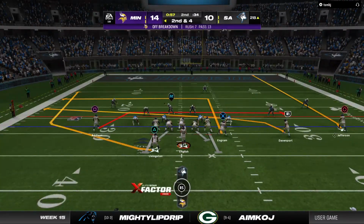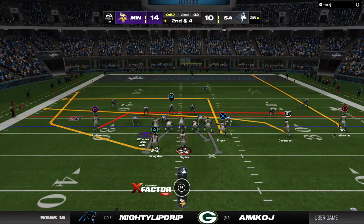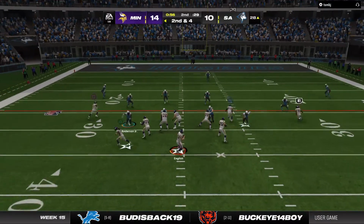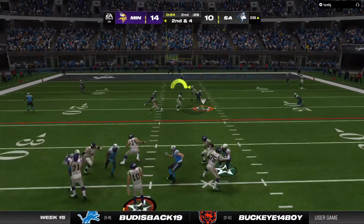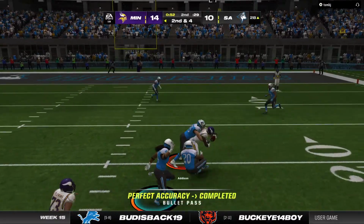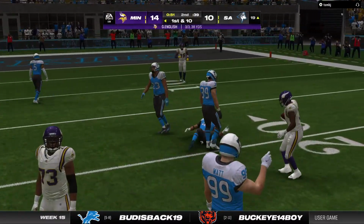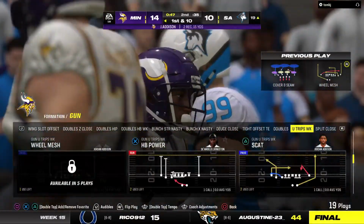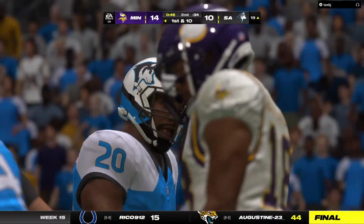Second down and 4. Back to throw. English. He gets it to Addison. And they're going to have a first down, and they're in field goal range as they're down inside the 20. And defensively, they were in zone coverage there.